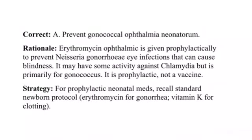Rationale: erythromycin ophthalmic is given prophylactically to prevent Neisseria gonorrhoeae eye infections that can cause blindness. It may have some activity against chlamydia but is primarily for gonococcus. It is prophylactic, not a vaccine. Strategy: for prophylactic neonatal meds, recall standard newborn protocol, erythromycin for gonorrhea, vitamin K for clotting.